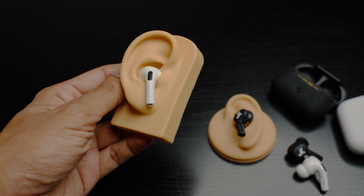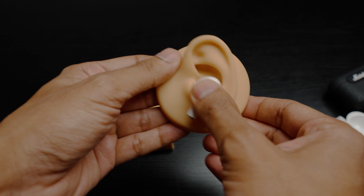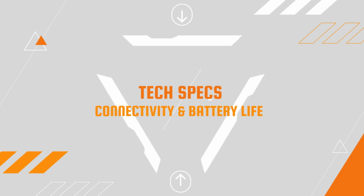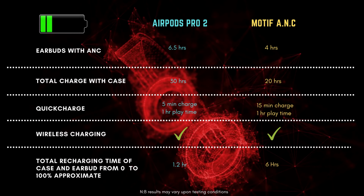On the other hand, I found the AirPods Pro 2 to be better for people with smaller ears rather than big ones, as I have heard some people complain about them falling out while taking them out on runs. So it's always best to try out an earbud before buying them if possible. And when it comes to battery life, the Motif ANC is average at best.